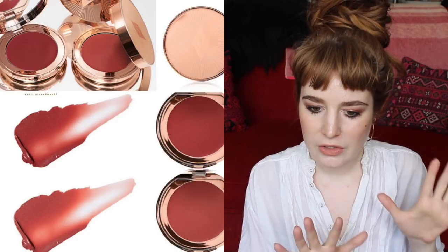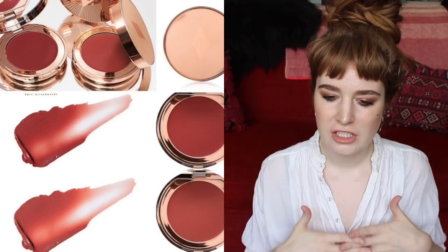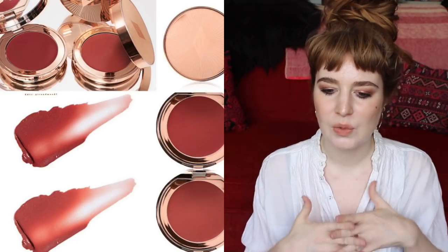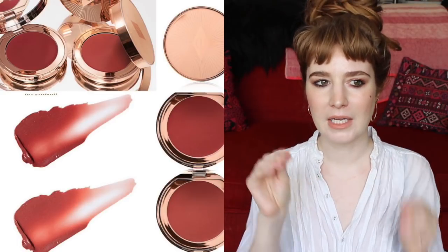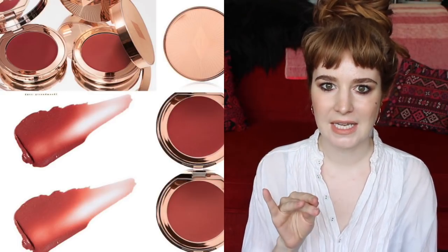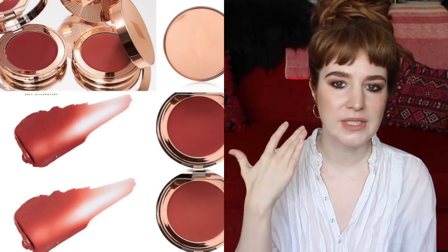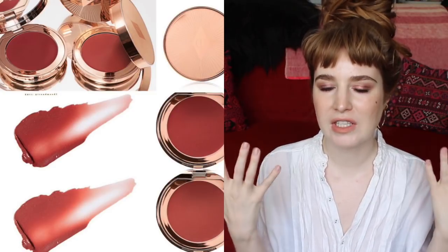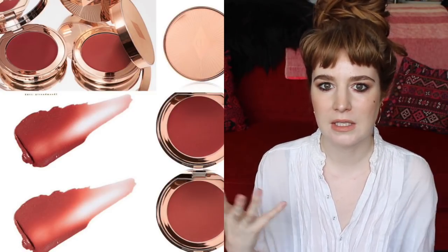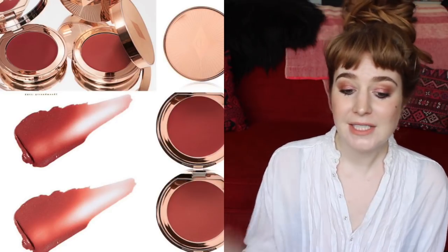It says lip and cheek glow, a cream blush and lip tint. Blendable chiffon sheer texture with a blend of dew boosting oils and waxes. So it doesn't sound like a Vaseline balm that stays in that oily, wet form the whole day. It seems like something that would have a little bit more of a dry wax feeling and would blend out and would actually be like a cream blush that could also work on the lips. And this is right up my alley.